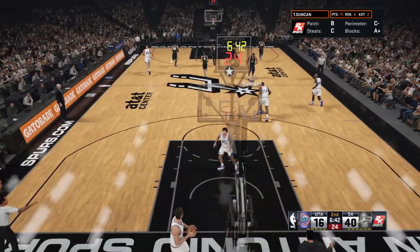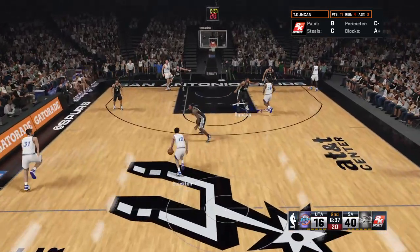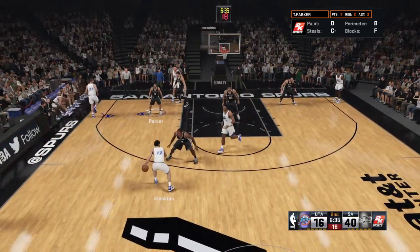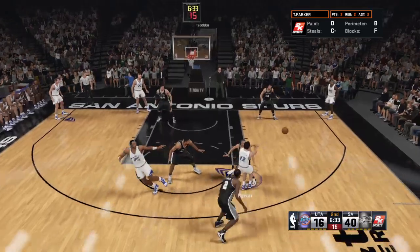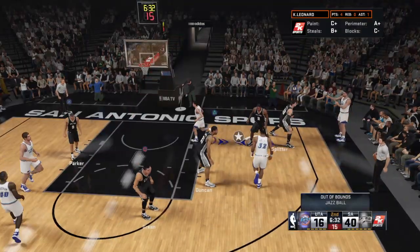Well, I tell you what, they're turning this game into a drag race, sprinting out for easy, fast break baskets. Going on a nice run here, and defensively, you got to force them to operate in the half court. This won't get it done. And it's out of bounds. Utah able to retain possession here.